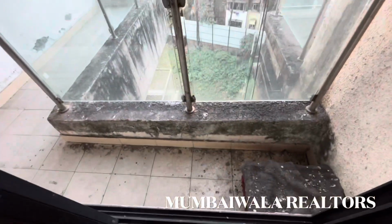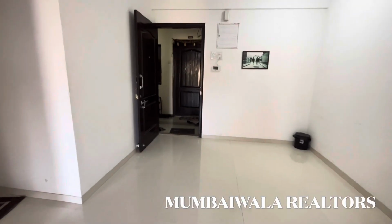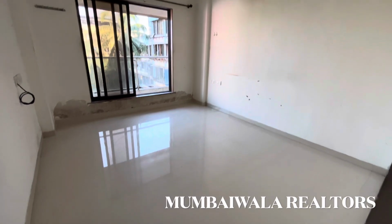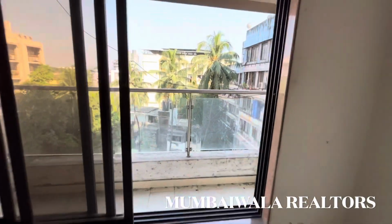This is an L-shaped balcony that you get in your living room. Look at the size of your living room. This is your common bedroom. This bedroom also has got a balcony attached to it.